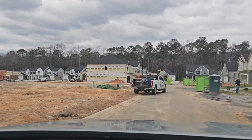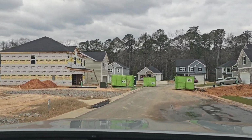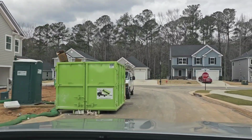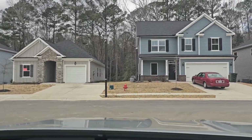So this is just a quick glimpse at this so you can kind of get a feel for these new construction neighborhoods. Now let's go ahead and check out a more established neighborhood so you can also see what that feels like.